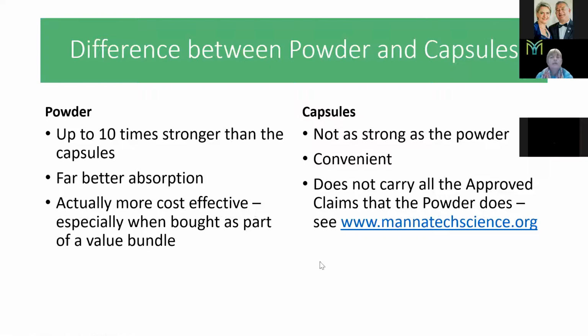I would say that capsules are good for students who want to carry around something and quickly swallow it just before they write their tests. But people that have got a health challenge or a health condition, or want to build up their entire well-being, should actually use the powder. So it's really important to understand that, right?